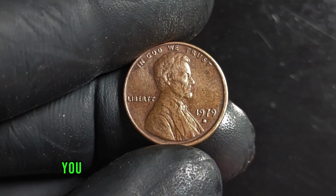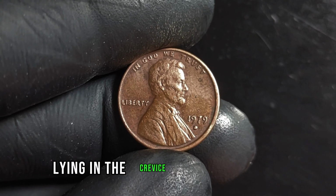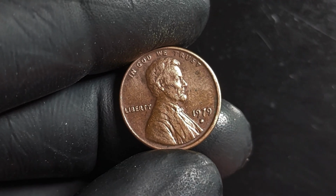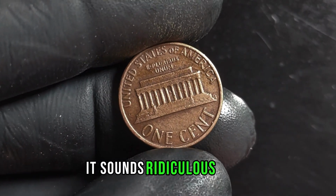Don't miss it. You walk past it 1,000 times. That little copper penny, dull and forgotten, lying in the crevice of your car seat or rattling around your junk drawer. What if I told you one of those pennies, yes, that humble, almost invisible coin, could be worth nearly $700,000? It sounds ridiculous, right?